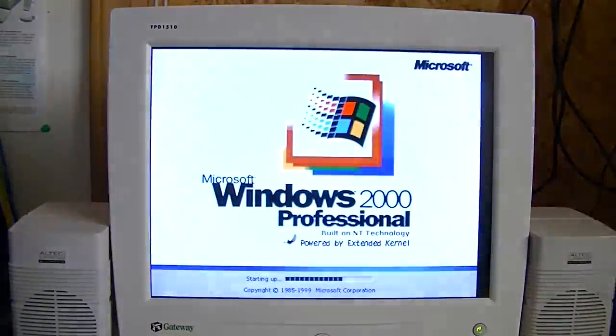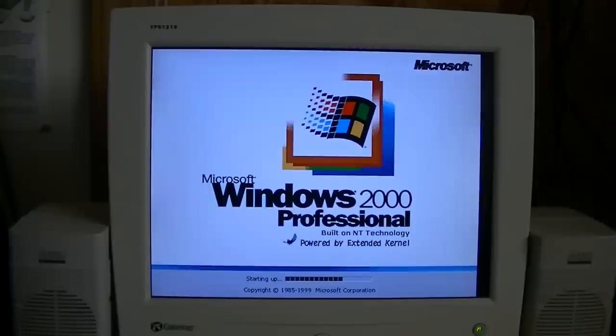Again, Windows 2000 is an operating system I mostly missed out on when it was still current. A lot of people absolutely adore the heck out of this operating system, and I can see why. It's really good, but I just don't have any nostalgia for it because I never had access to it until 2008.